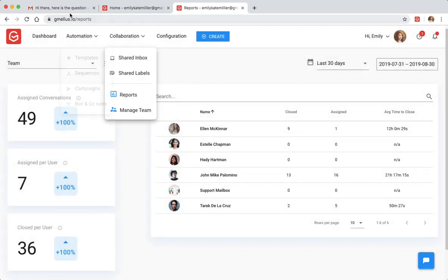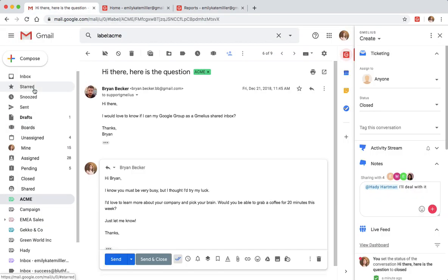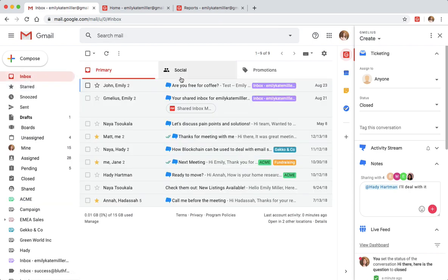As you can see, with Gmelius, distance doesn't matter. Your team is empowered to succeed whether they are local or remote.